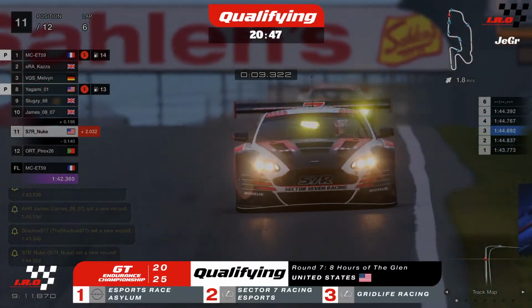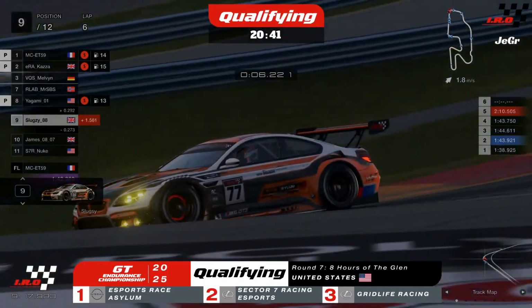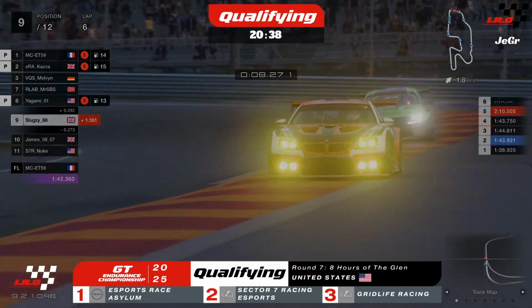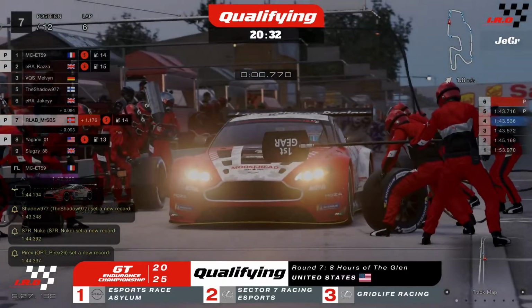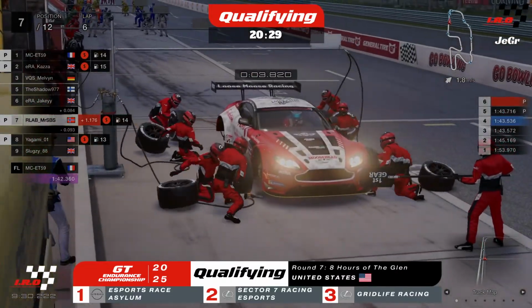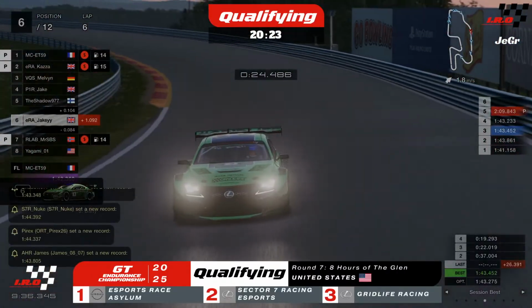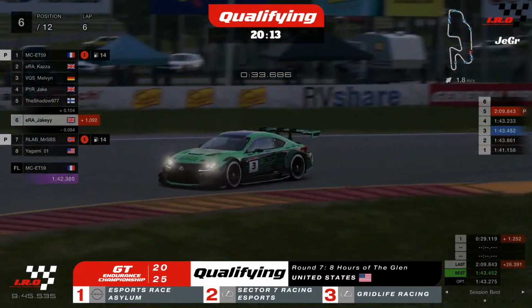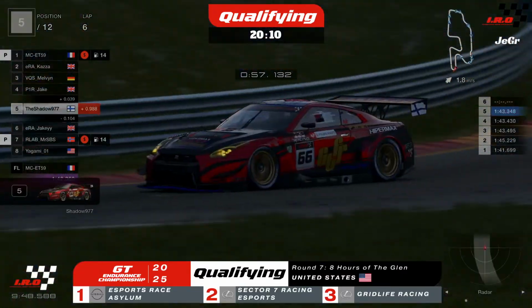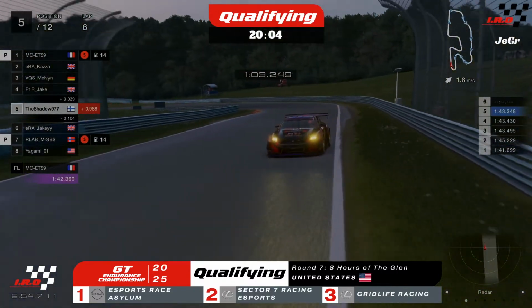Improves up to P11 for the Boomers, and we see now some drivers heading into the pits for a fresh set of soft tires. It's still very close between Jakey, Mr. SBS and Yagami. 0.4, 0.5 and 0.6. Those three drivers currently. The Shadow with a 0.3. So will he be safe with that one?